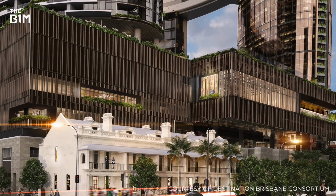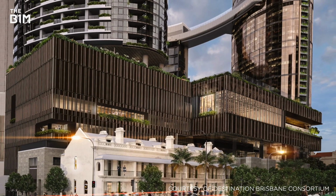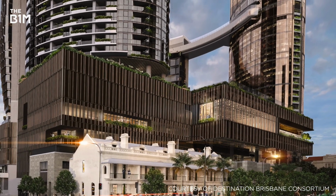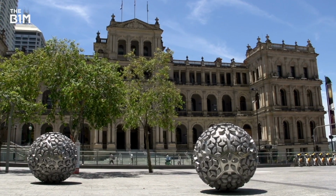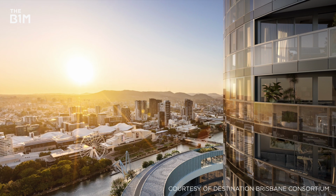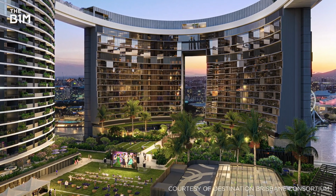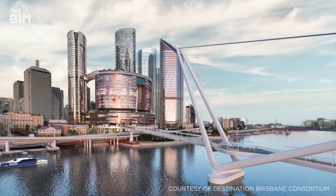Led by the Destination Brisbane Consortium, the $3.6 billion Australian megaproject will see the construction of 6 new towers and the restoration of several heritage buildings. Once complete, the new Queen's Wharf district will offer hotels, apartments, 12 football pitches worth of public space, and a new physical link across the river.